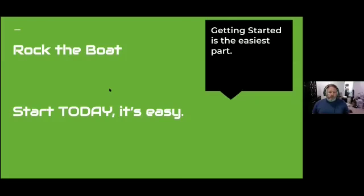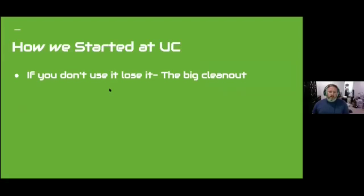So for us, how we started at Ultimate Cabinet Components, if you don't use it, you lose it. The big clean out was we backed a couple of dumpsters up to the shop, and anything in the shop that we weren't using at the time, scrap or leftovers, or maybe bad pieces that we were trying to hold for something else, or even tools that we hadn't used in forever, we just got rid of it. We purged the shop of everything. And it was amazing the amount of nonsense that went out of that shop.